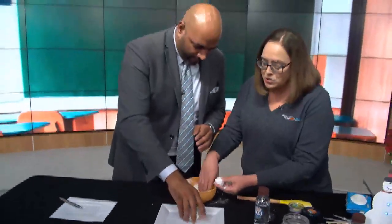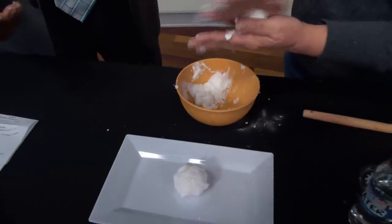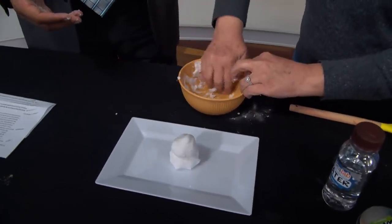Let's see how big you made yours. Okay, I'm going to make mine. It's how I make my meatballs. There we go. I'm going to make mine a little bit bigger. I can make it bigger if you want me to. All right. I just felt like this snowman needed to die. I'll make the last one.